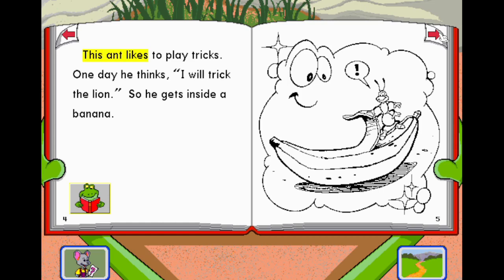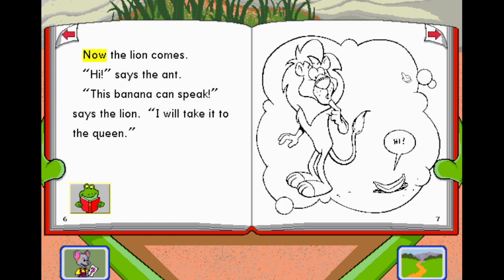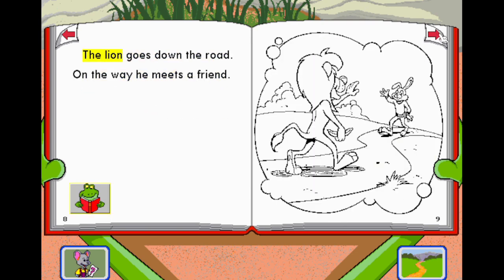This ant likes to play tricks. One day, he thinks, I will trick the lion. So, he gets inside a banana. Now, the lion comes. Hi, says the ant. This banana can speak, says the lion. I will take it to the queen. The lion goes down the road. On the way, he meets a friend.